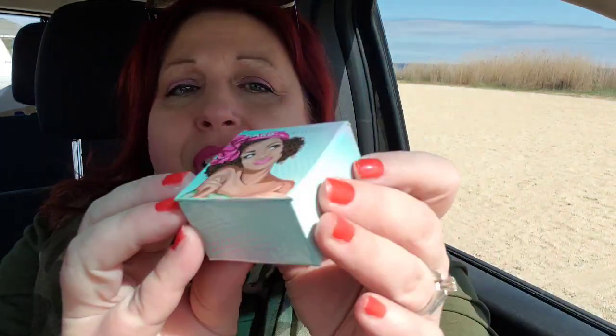And my friend Gretchen picked some up for me. She just did a haul and she picked some up for me because I sent her to get more, because I want to give these out for Mother's Day. So once I reach around 30 of them, I could give these out. And I think that women are going to love this.